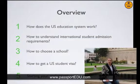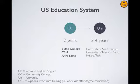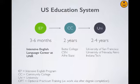Today, we'll talk about how the U.S. education system works, how you can get admitted, how to know the requirements for each school, what to consider when you're looking at schools, and how to get your U.S. student visa. So first, how does the U.S. education system work? There are four-year universities and colleges, two-year community colleges, and intensive English programs.